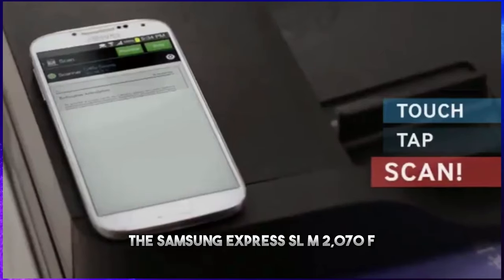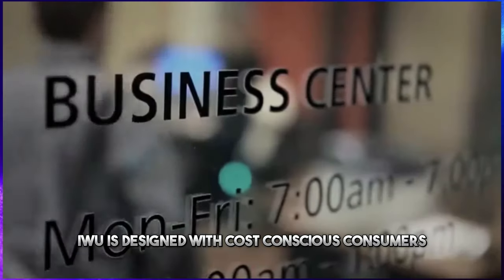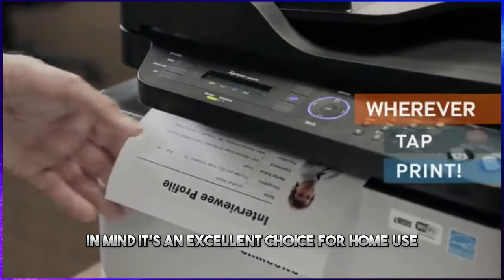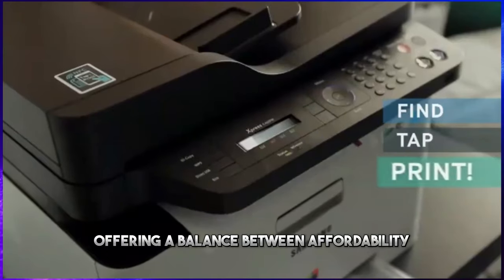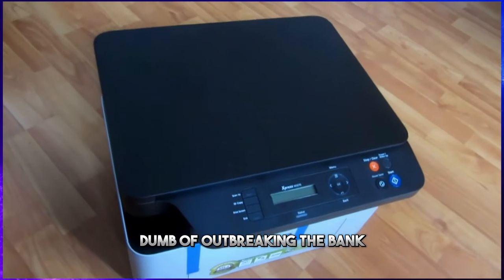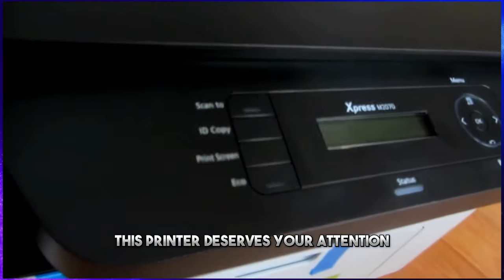The Samsung Xpress M2070FW is designed with cost-conscious consumers in mind. It's an excellent choice for home use, offering a balance between affordability and performance. If you're looking to get your printing tasks done without breaking the bank, this printer deserves your attention.